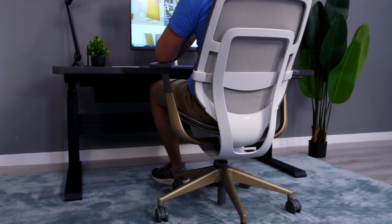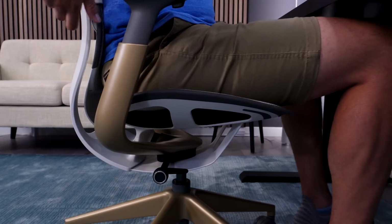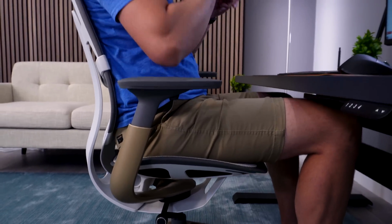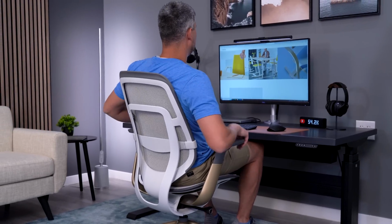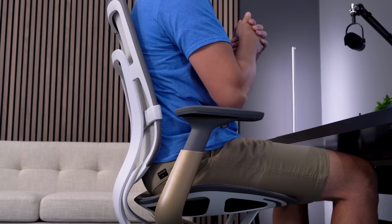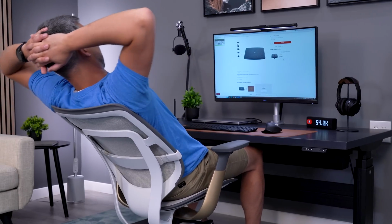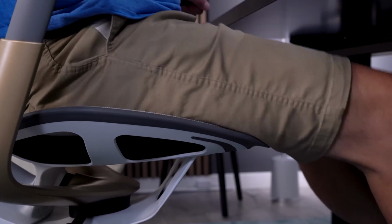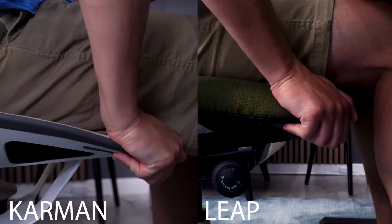Since the Karman just missed out on being in our recent tier list, I'll give you my rankings at the end. Steelcase advertises that the Karman responds automatically to your body as you sit and change postures in every direction. Going through these different postures, there's definitely some nice flexibility as you shift your weight from side to side in the chair. And as you push your weight forward into the seat, there is some give in the seat pan, but it is still a relatively hard frame. It's not a leap level flex, but it's enough to allow for some movement.